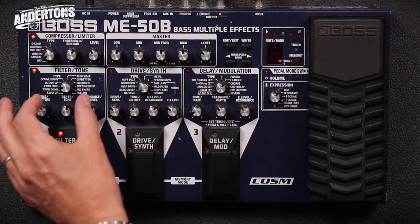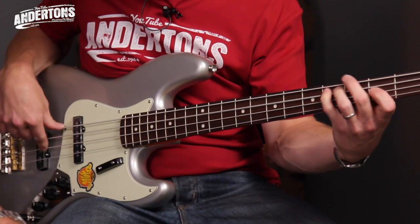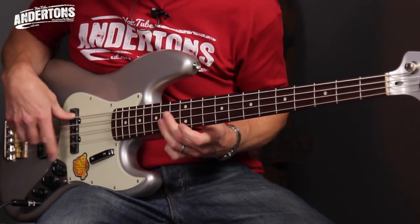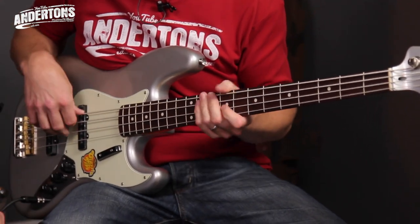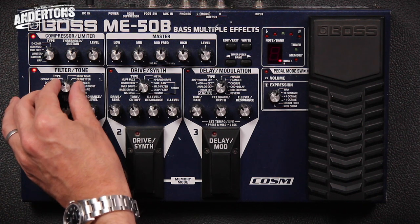I completely agree. There's way more wah in this than there was on that SansAmp thing as well, isn't there? This is what I thought the other one might do a bit more. Octave up. Like it? And every time we choose one of these, I can adjust the level or the depth, whatever you want to adjust.